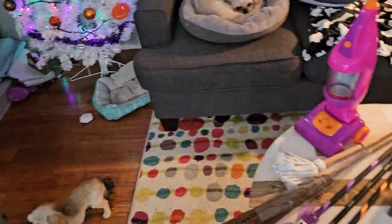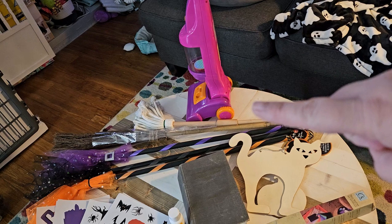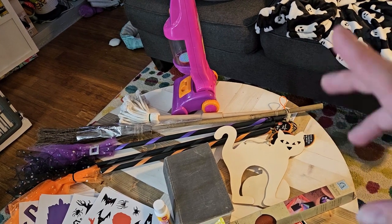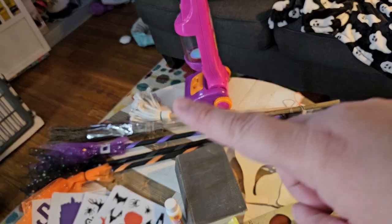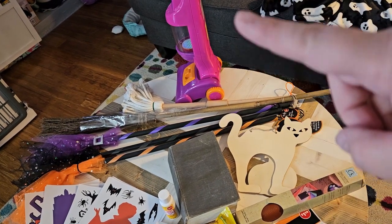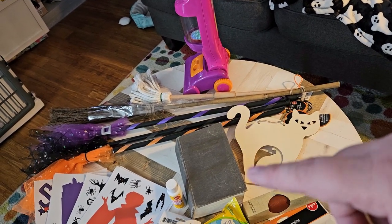Then right over here on this table, these are more of my DIY type things. We're going to see how far I get, but I have my vacuum, the broom, and the mop, and I'm just going to do those as decor. I was going to spray paint the vacuum more Hocus Pocus colors, but probably not going to happen, but I do plan to still trim down that broom. I got the 3 little witches' brooms before I decided I'm going to dress up as a witch, so I'm probably just going to use one of those for my costume, and then maybe put the other ones somewhere else.